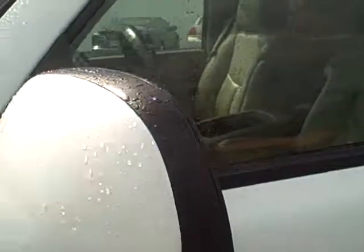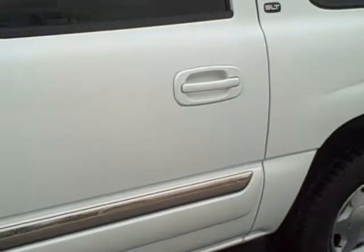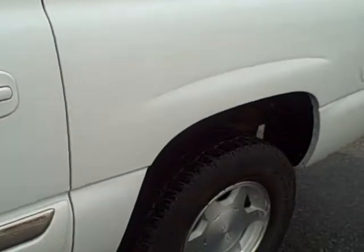Moving down the side panels, there's really not much to show you as far as the paint's concerned. I could show you the tire tread wear indicator on all 4 tires, but they all have worn about the same. They were properly rotated, it would appear.